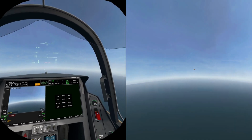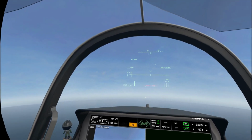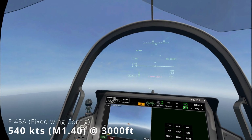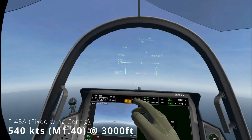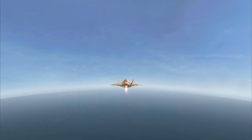I'm going to just leave it there for a while and see what happens. Alright, it is established that max speed at 30,000 feet is 539 knots, Mach 1.4. Oh, it just turned to Mach 1.40. I think that's it. Mach 1.40 is top speed for the F-45. Alright, moving on to, I think, the fastest plane. Let's find out.